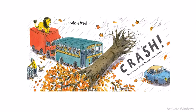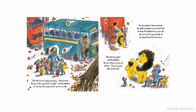A whole tree! Crash! The bus screeched to a halt. The whole road was blocked. Uh-oh. "Well, this bus isn't going anywhere," said the driver. "But how will we get back to school?" said Miss Holland. It was wet and windy and far too far to walk.